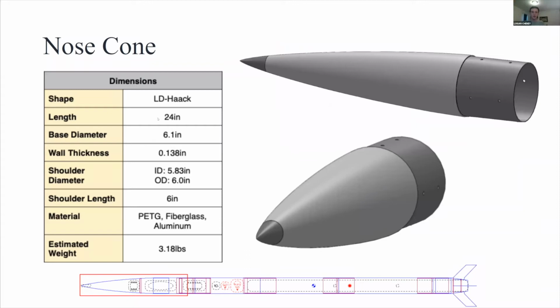And here's our nose cone, and it is constructed using an LD Haack, also known as Von Karman geometry, to minimize drag. You'll also notice that it's made out of fiberglass, PETG, which is 3D printed, and metal, aluminum specifically. The fiberglass and PETG are RF transparent, which allows the rocket's GPS and telemetry to communicate with our ground systems. We also decided to manufacture the metal tip to be sharper, tougher, and create a more uniform shape at the top of the rocket. This is manufactured out of aluminum and provides superior material properties as well as aerodynamic benefits.